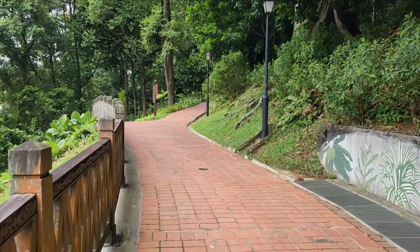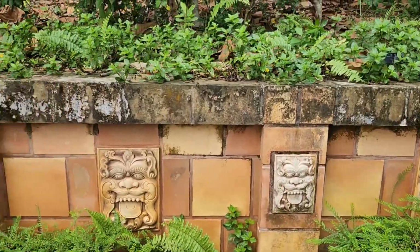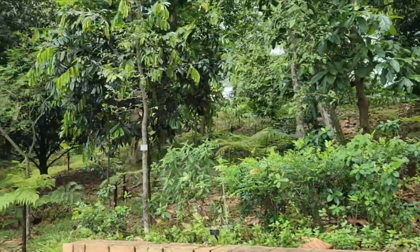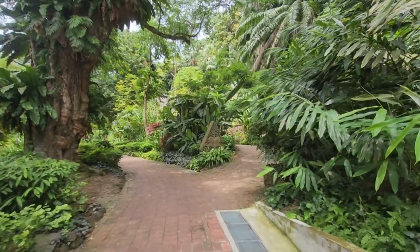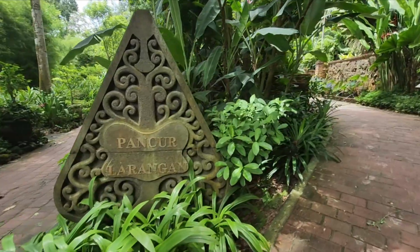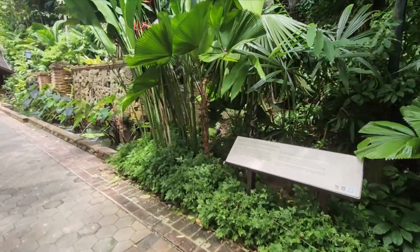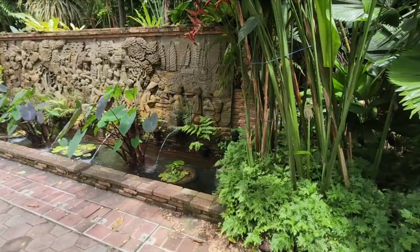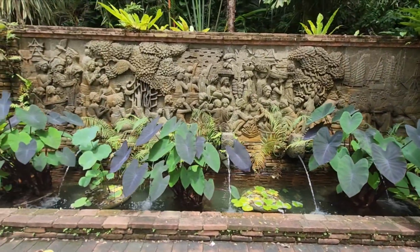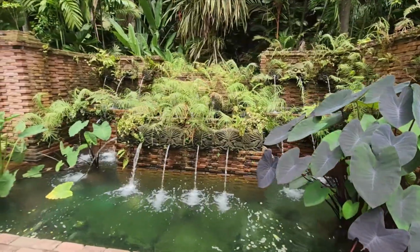The park seems to be pretty huge. I just walked past a map and we see that there are many features. Singapore. The park adventures continue. We're approaching a water garden here. Ooh. And look at that stonework right there. How beautiful. Amazing.